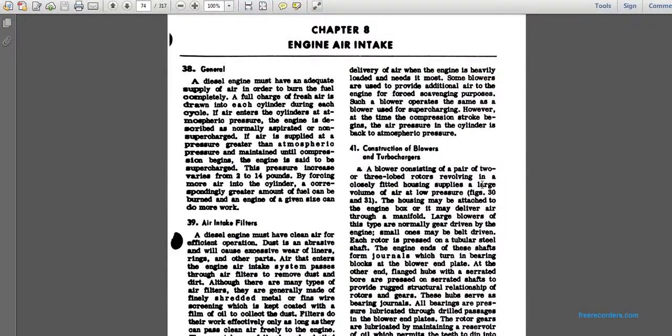Chapter 8, Air Intake, Operational Maintenance of the Diesel-Electric Locomotive. TM 55-203. 38. General. The diesel-electric locomotive must have an adequate supply of air in order to burn the fuel completely. The fuel charge is burned with the fresh air drawn into each cylinder during each cycle. An engine that takes the air in at atmospheric pressure is described as normally aspirated, or non-supercharged.